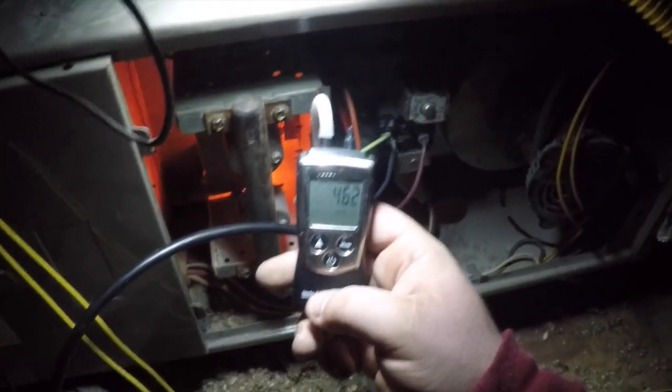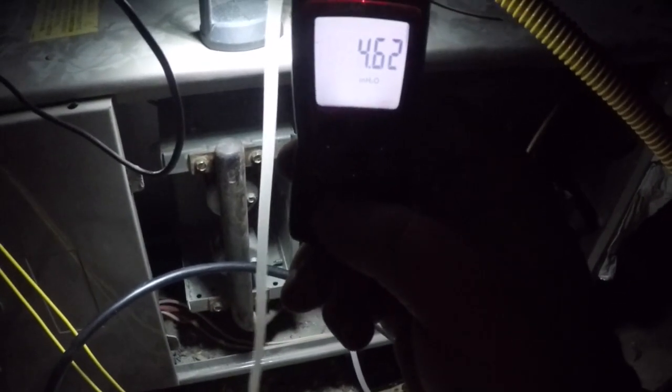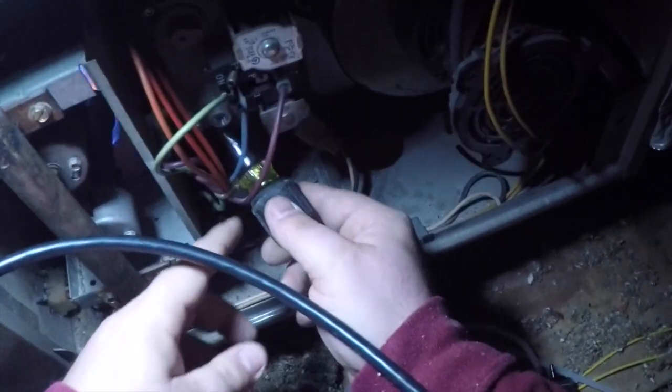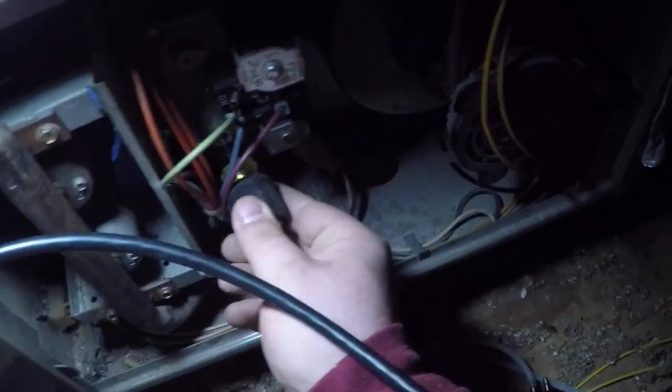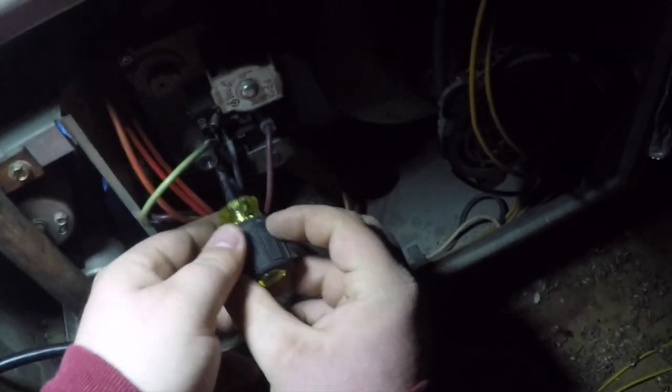Oh yeah, gas pressure's way too high. It's running at 4.62. Manifold calls for 3.5. See right there, 4.62. We're gonna drop that down to 3.5. Oh yeah, because our CO is high. I forgot to bring a long screwdriver, so all I got is this nubby. I'm hoping that I can reach in there with this damn nubby.